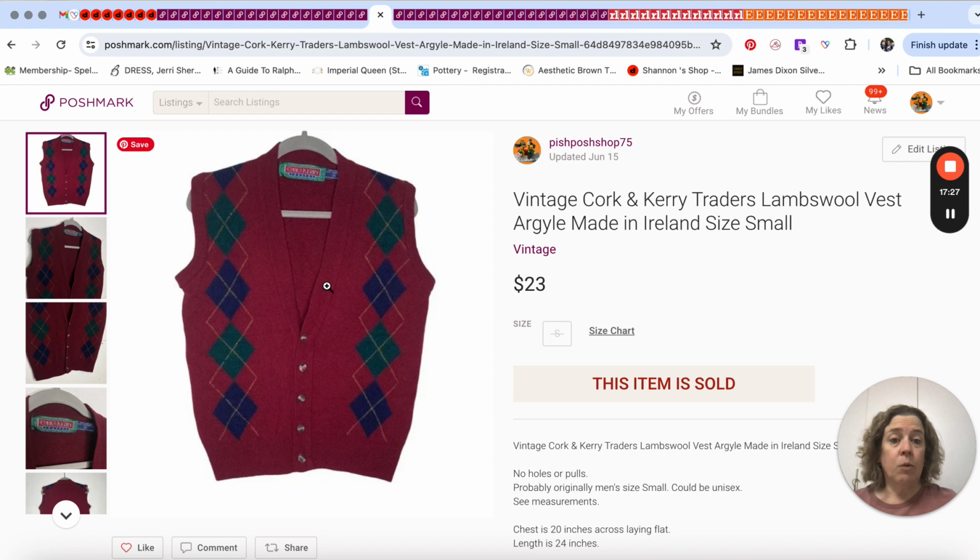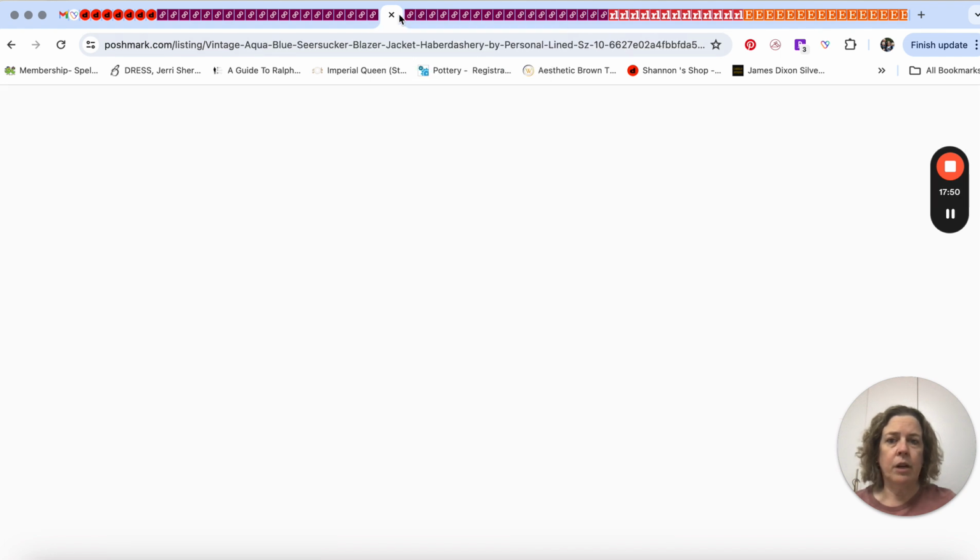This was listed a while. It took a while and finally sold for $23. It's a vintage lamb's wool vest made in Ireland. The brand is Cork and Kerry Traders. I had just picked it up based on the dark academia aesthetic going on, collegiate, that kind of thing. But it took a while for someone to find it. And it sold for $23.